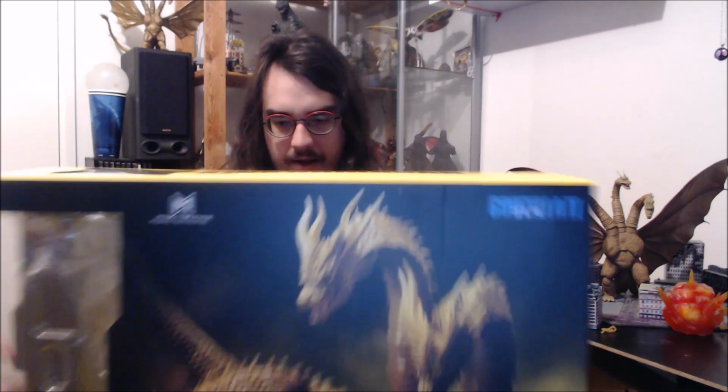Now, in future, if the bootleggers do copy these things, you can still hopefully see the figure through the box, which is very important as well. And just to give you a brief look around the thing.